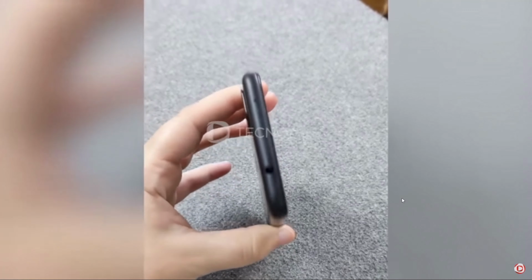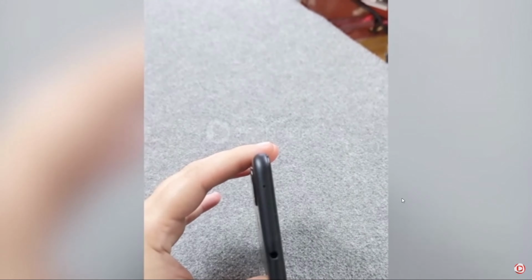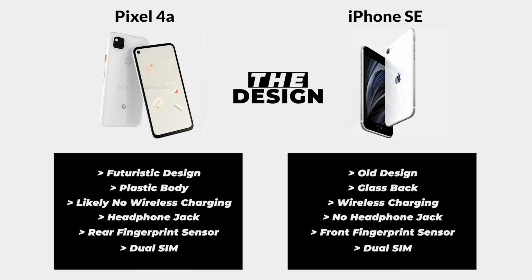As per the leaks, the Pixel 4a also has a headphone jack, which is missing from the iPhone SE. Other than this, they are very similar. Both use fingerprint sensors and both support dual SIM, one physical and the other an eSIM. So in my opinion, the Pixel 4a has a better design overall, even if it's missing wireless charging, because of its bigger and better display, which is more important than wireless charging.